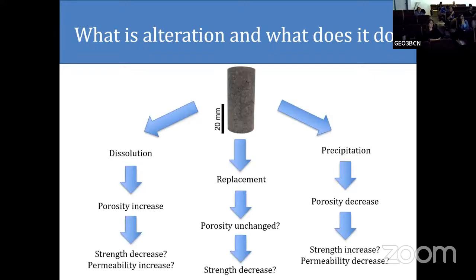So it's a diagram that I made to try and help. I'm not sure that it does. It's a little bit complicated. Quite a lot of arrows. We have a fresh rock here, and there's various ways that it can alter, as discussed before: dissolution, replacement, and precipitation. What I've tried to do is understand what it's doing to the physical properties. So if you start to dissolve your rock, it makes sense that the porosity increases and that the strength would decrease. If you precipitate, if you clog your rock full of mineral precipitates, then your porosity will decrease. And as a result, maybe your strength would increase.